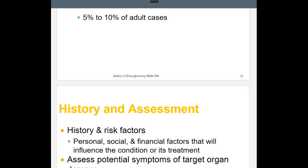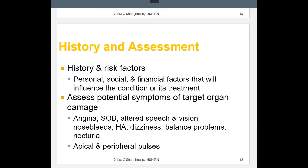stenosis, maybe a patient develops renal disease. So these are some of the reasons that a patient may develop secondary hypertension. Okay, and I'm not going to go into these in detail, but you can see that history and assessment are very important when we're trying to determine the etiology of why someone develops hypertension, and then obviously beginning to manage that hypertension to hopefully prevent some of these potential symptoms that happen with certain target organs, angina, shortness of breath, things like that.